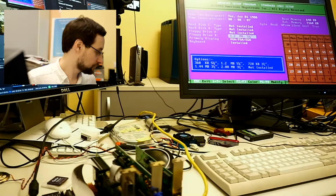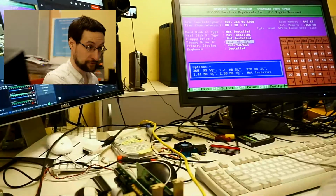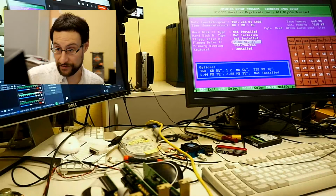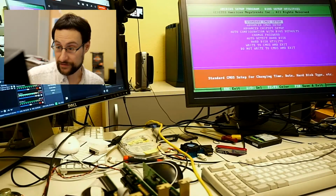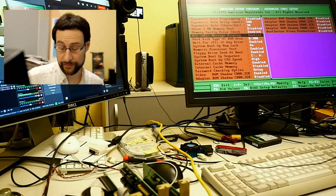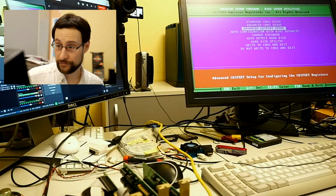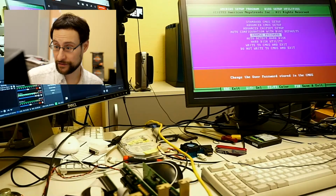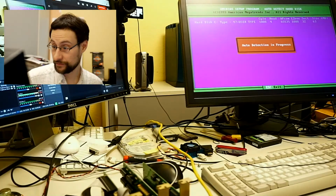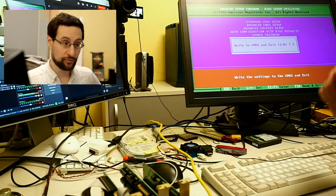Amazing BIOS goodness, right, for all of those who are new to this stuff and only know the graphical BIOSes of nowadays. Oh, wait a second, I think this had an advanced one also. Whatever, doesn't really matter much. Here, autoconfig a little bit faster, I think that worked, and auto detect hard drive, I think that also even worked. Amazingly, write to CMOS, and boot our example.